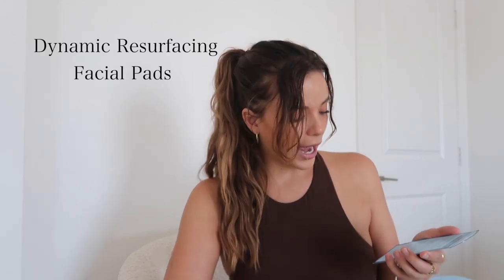Okay, next we have the Elemis Dynamic Resurfacing Facial Pads. Patented tri-enzyme technology formulated with gentle lactic acid and probiotic ferment complex, these skin kind daily exfoliating pads reveal baby smooth skin in one wipe. I also just discovered the ability of lactic acid and retinol this year, you guys. I am aging, I'm still young, don't get me wrong, but we should always take care of our face and understand what benefits products have to help preserve our face and keep it looking young.